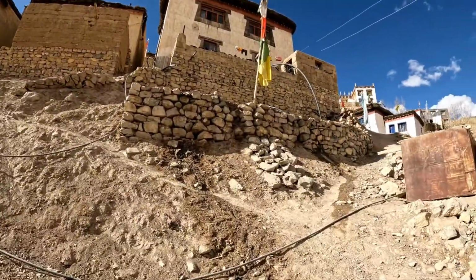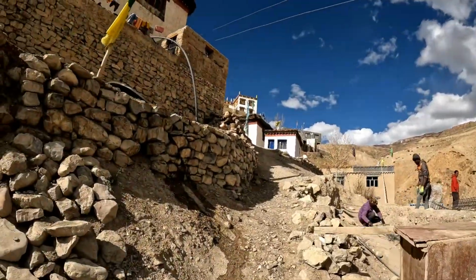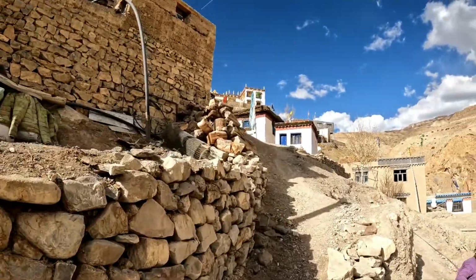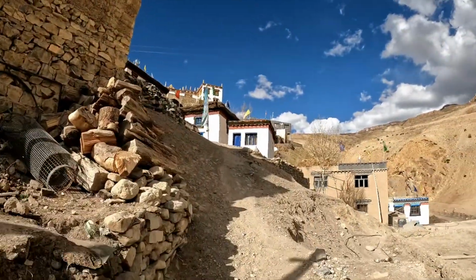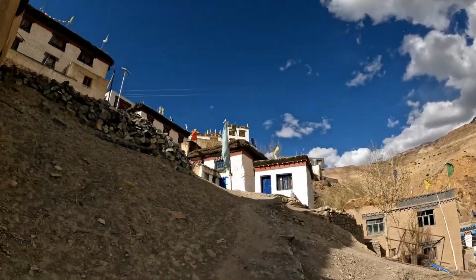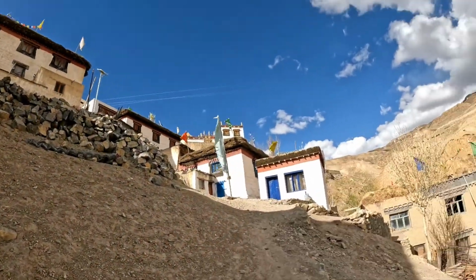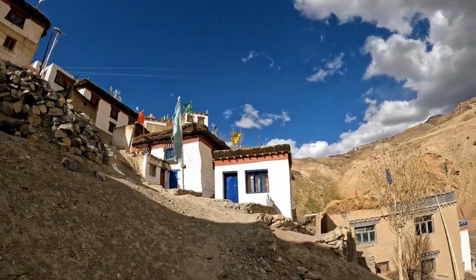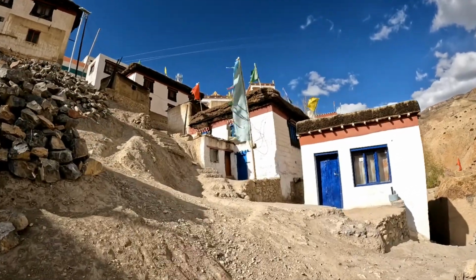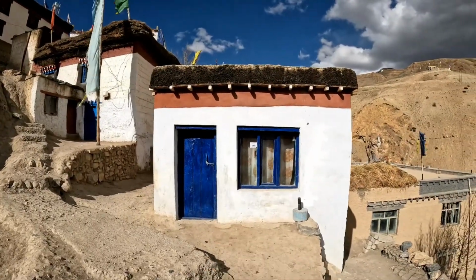Okay, I'm in the village of Kibber, and it's a pretty cool little place. It's not as remote as Demure, but it's got a couple of homestays. But it's hard going still, we're at altitude. But yeah, it's very typical Tibetan village of this area, where it's just little walking tracks. It's quite tough going, but look at these little homes.